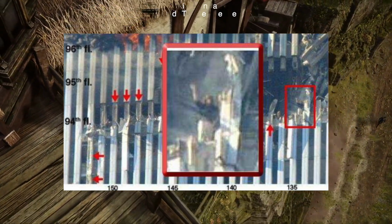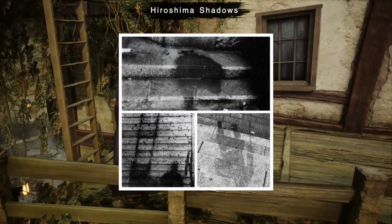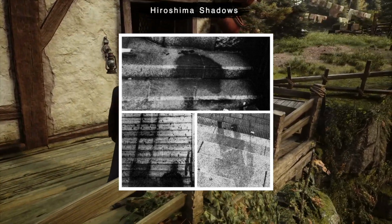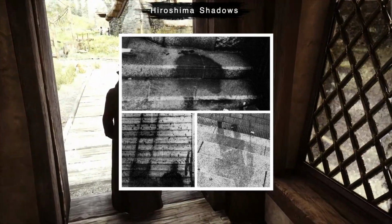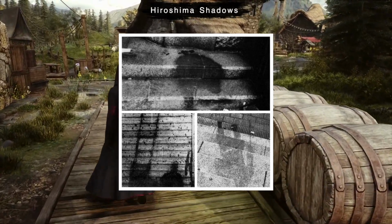Hiroshima Shadows. The Hiroshima shadows are haunting reminders of the devastation caused by the atomic bomb dropped on Hiroshima during World War II. These shadows were left behind when the intense heat from the explosion vaporized human bodies, leaving behind their silhouettes etched onto the surfaces they were near.